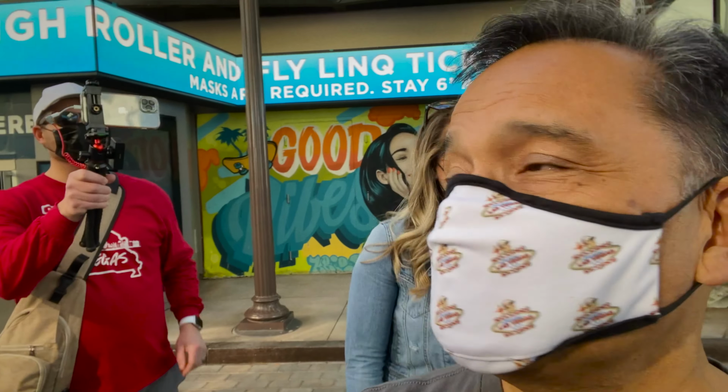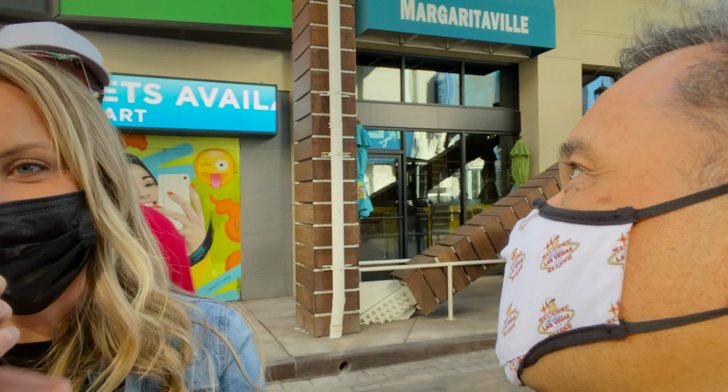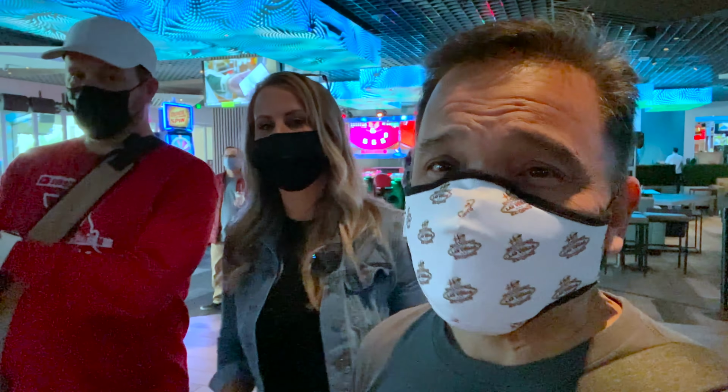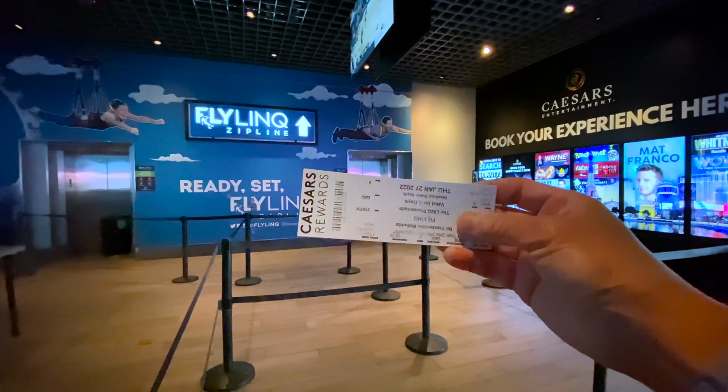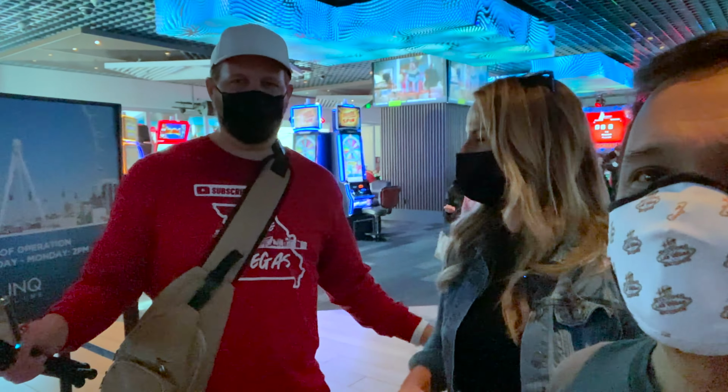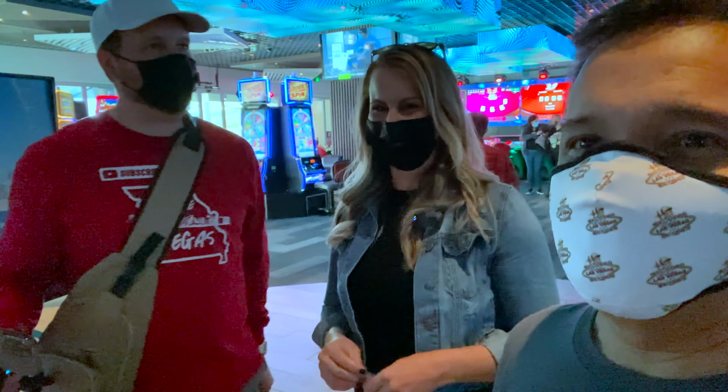Time to mask up. Are you guys excited? Heck yeah, we are. Especially because we're locals for the day. I actually was able to get them the locals discount, so they're Las Vegas locals. We're here early. We are the first ones going. Fingers crossed that they already did their maintenance. Fingers crossed. We saw them testing it, so it should be good to go.